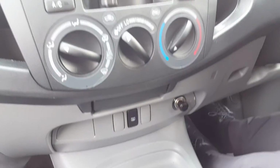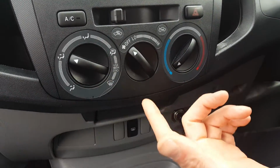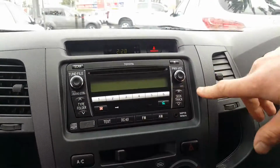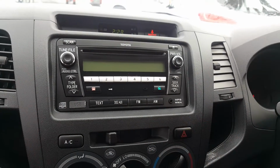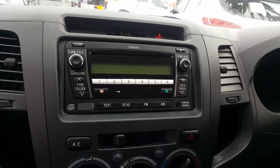Moving up, we've got our air conditioning and heating controls, so you've got your fan direction, fan speed, hot and cold, aircon button, hazard lights. Moving up, we do have a stereo head unit which has features like a CD player. You've got USB input, AUX input. It also has a Bluetooth hands-free feature for answering your phone while you're driving.